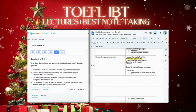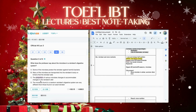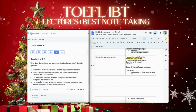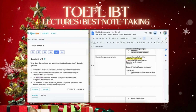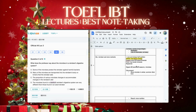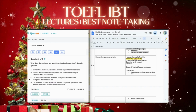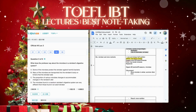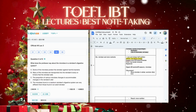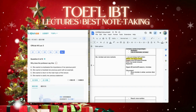The proportion of various microbes changes in the reindeer's diet. C is beautifully sexy. But let's look at D just to laugh at it. The microbes found in a newborn. I did not write down newborn in this specific area of my notes. See, answer C. Bada bing, bada boom. Yes. What do you think? Yeah. Not bad.